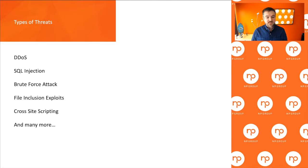Brute force is where people are just trying over and over and over, trying combinations to access your admin panel. We have a good way to defend against that in a little bit. File inclusion exploits. This is something that digs down to the server level.